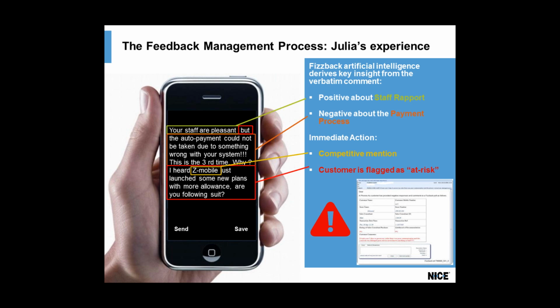The second part of the response is, the automated payment could not be taken due to something wrong with your system, and this is the third time why. So clearly negative, and negative about the payment system, so we'll flag that. Julia then mentions a competitor. I heard Z Mobile just launched some new plans. So again, we can flag the fact that Julia's made a competitor mention, and we'll flag that as at risk.